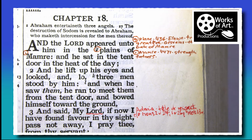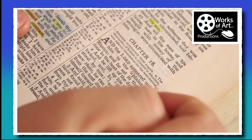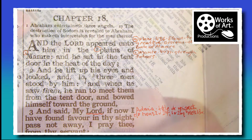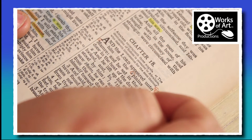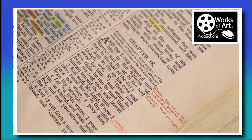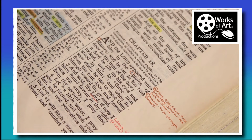And it is the Hebrew word elon, E-L-O-W-N, which basically is the idea of a tree, or a great tree, the oak of Mamre, is what Gesenius translates this. So I'm just going to write a little Gesenius. The oak of Mamre, which of course makes it a lot easier for us. So that's the idea that we get, is the oak of Mamre. So it's the plain of Mamre in the King James Version, but it's actually the oak of Mamre.